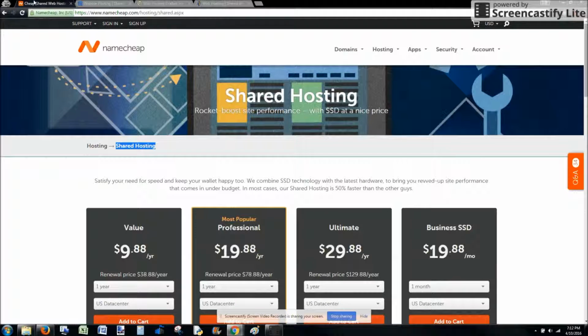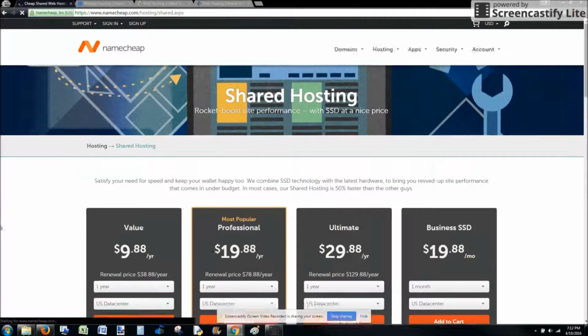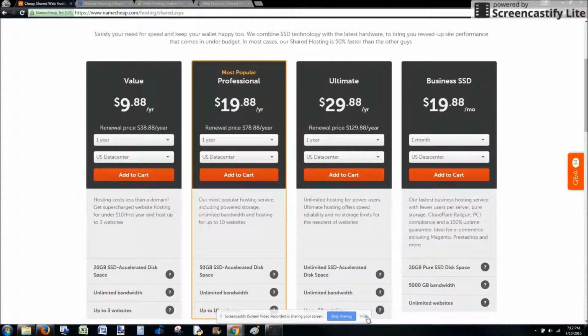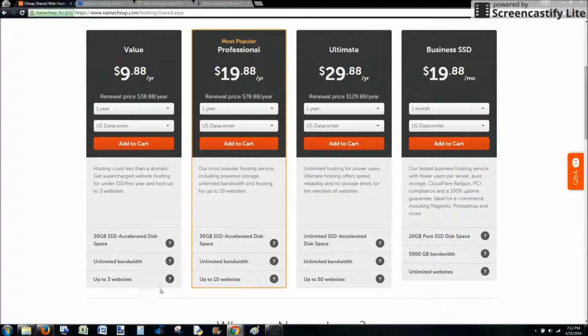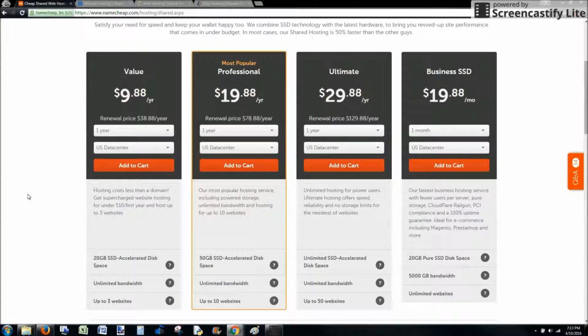So we'll go to Namecheap, hosting, shared hosting. Then you're going to have these right here. $9.88 a year. That's a great price, considering you get 3 websites, unlimited bandwidth, and 20 gigabytes of space. That's a great price for 1 year in the US. So to choose that, we're going to just add it to the cart.